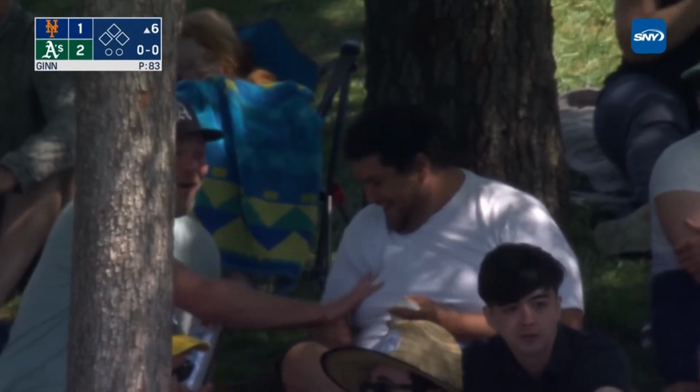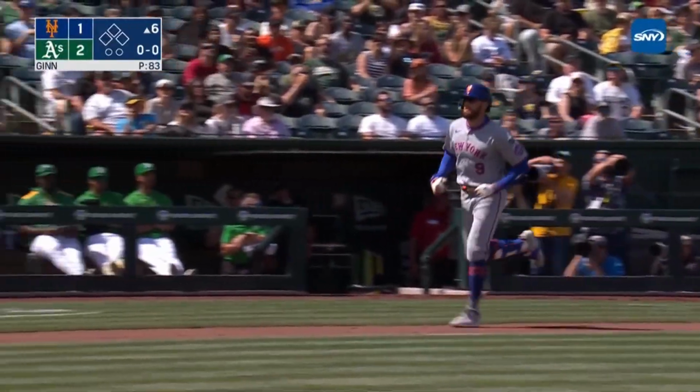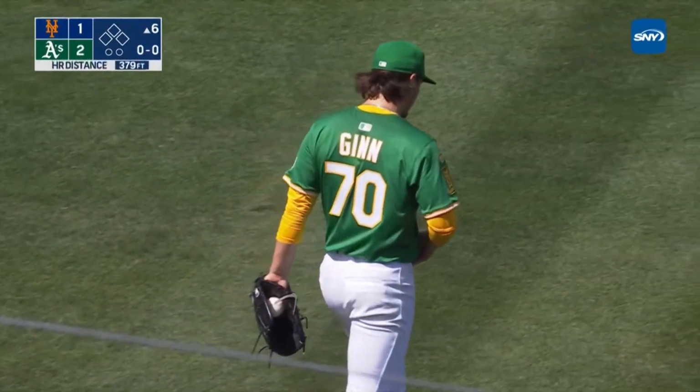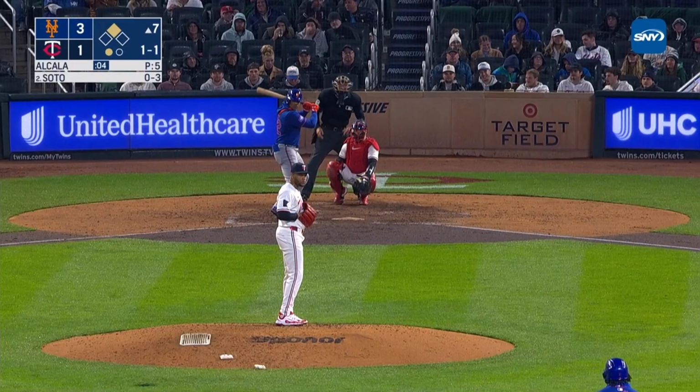Last night it was a line drive. This time a towering shot onto the grassy knoll for his 4th home run position.